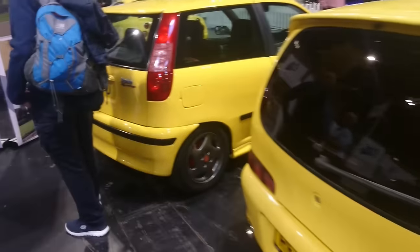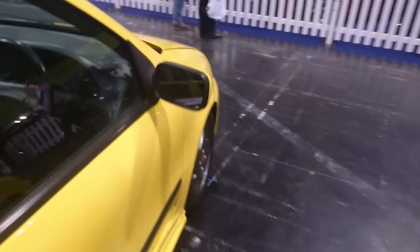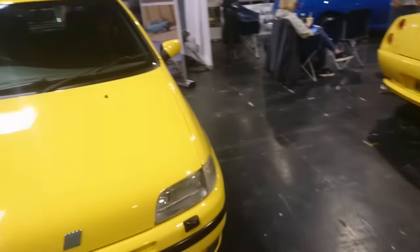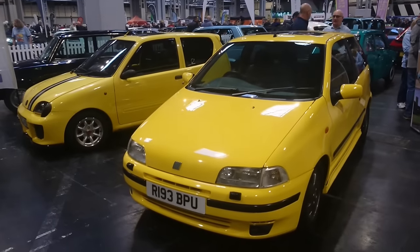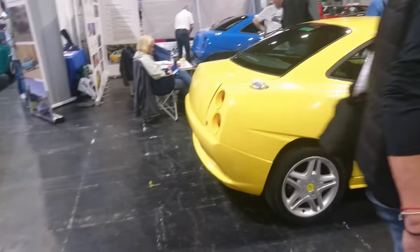And next to it, we've got another Sporting car, a Mark 1 Punto Sporting, 97-98. It's amazing to see these. I mean, the rot on these Mark 1 Puntos, as many of you know, was atrocious. So to see one that's actually survived as well as this one has, and this is a very typical colour of the period, is wonderful.